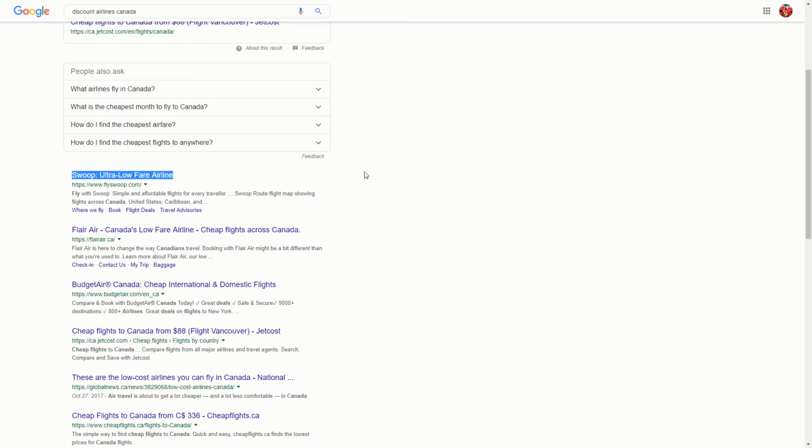Maybe the quality isn't as good. I've never flown Swoop. I do know they are affiliated with WestJet, and I believe their only plane they have is a 737 that were once part of WestJet, so the quality is probably going to be better than, let's say, Spirit, Ryanair, or EasyJet, but keep in mind it's a discount airline, so again, don't expect a 5-star service.